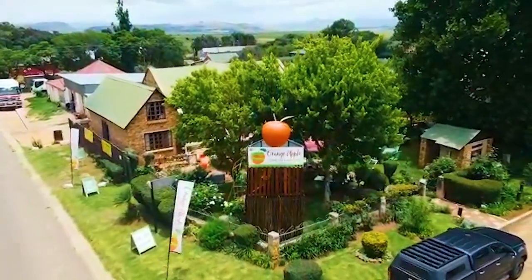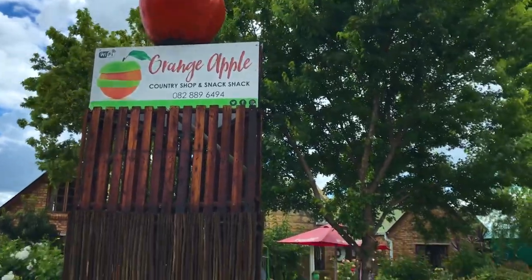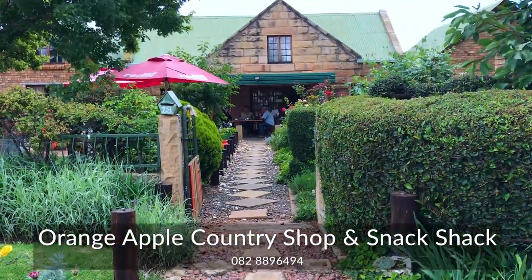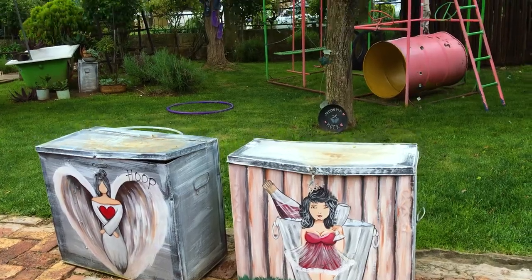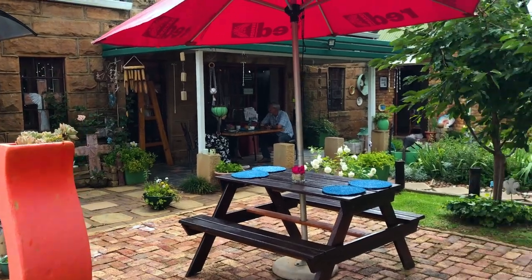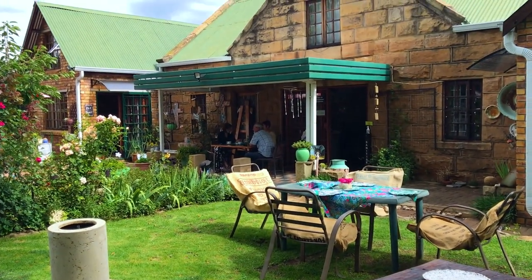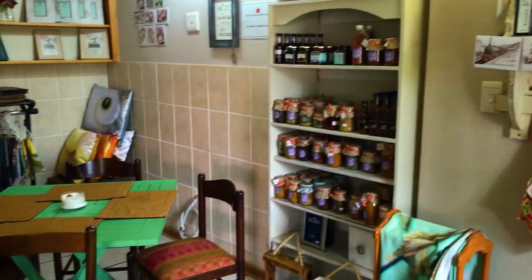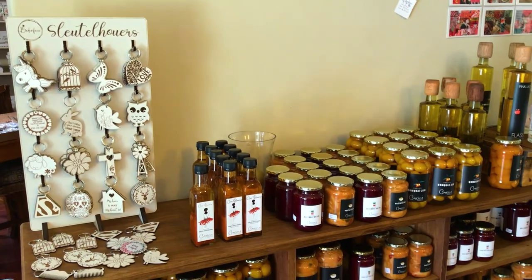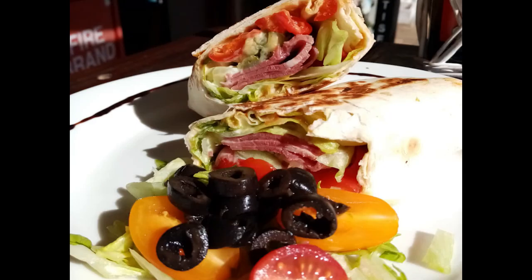By now, I was more than ready for some good coffee that I got at the Orange Apple Country Shop and Snack Shack. Kathy is the friendly owner and host. As I drove away from the Orange Apple, my thoughts were, what a lekker place.